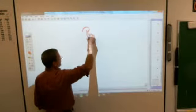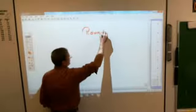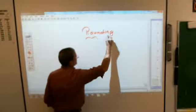We are talking today about both rounding and estimating. First, we're talking about rounding.